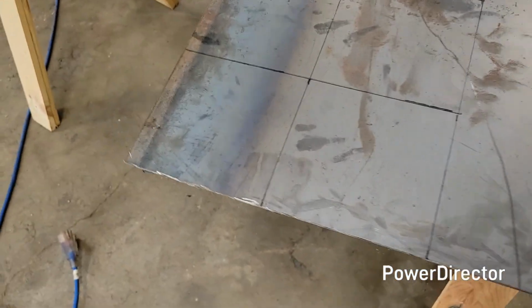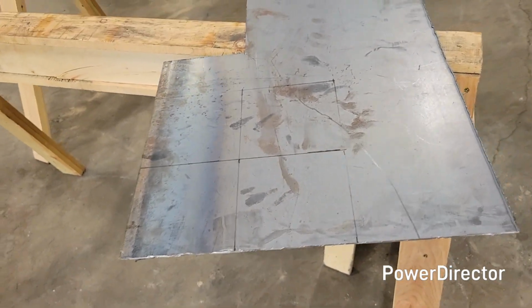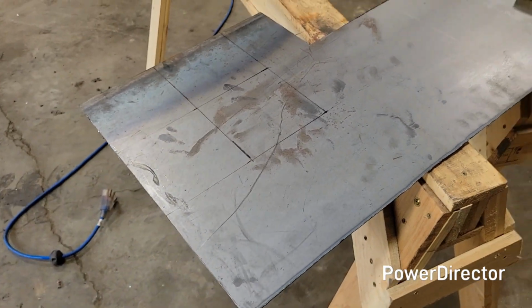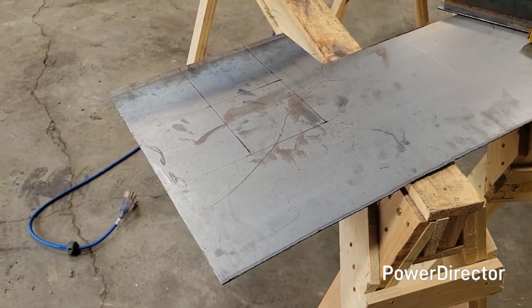Alright guys, I'm getting ready to cut some repair plates out, just 6x6 squares, 1/8 inch thick, standard steel. I've got a jig over there, and I'll show you how I press these plates because I'm going to form them. Two will be tacos and two will be TP plates. So I'm going to get to cutting and show you guys kind of my process here.